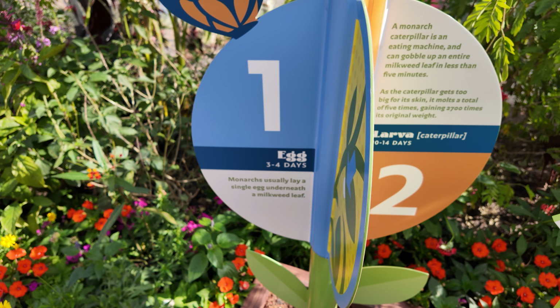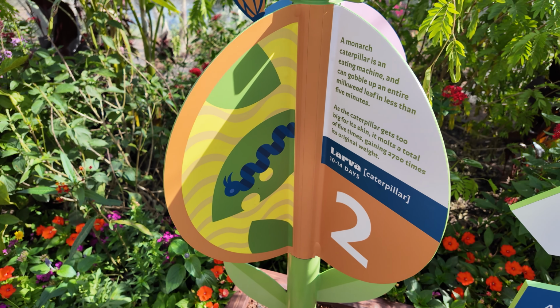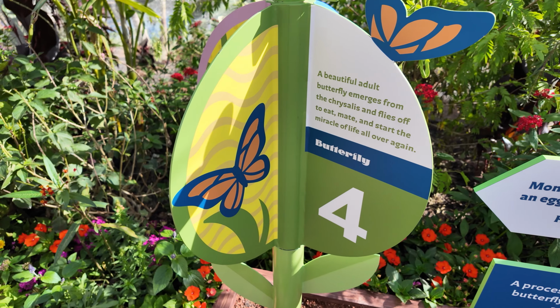And here's one of the displays that takes you through the life cycle of a butterfly, from the egg to the larva to the chrysalis, and finally to everyone's favorite, the butterfly. I really like that it's educational for the kids.